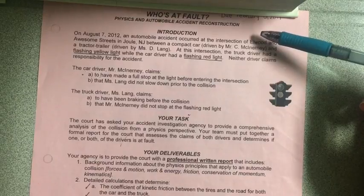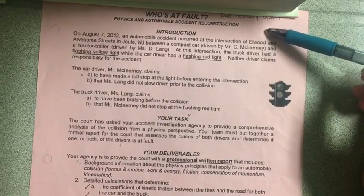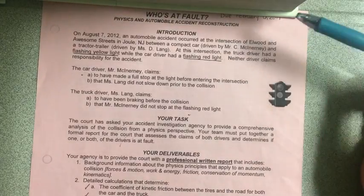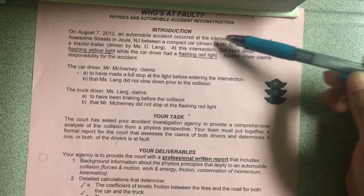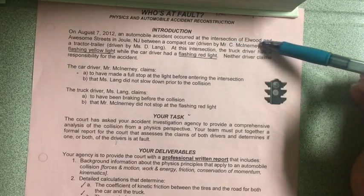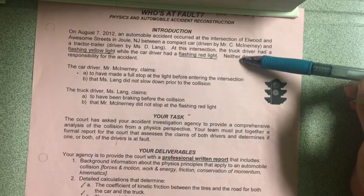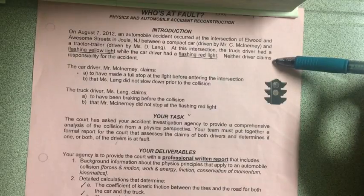An automobile accident occurred at the intersection of Elwood and Austin Street in Jewell, New Jersey, between a compact car driven by Mr. C and a tractor trailer driven by Miss Lang. At this intersection, the truck driver had a flashing yellow light, while the car driver had a flashing red light. Neither driver claims responsibility for the accident.